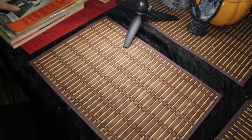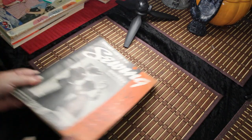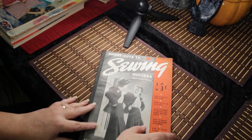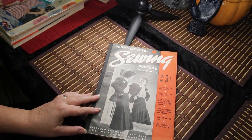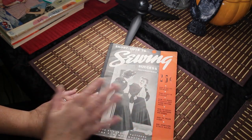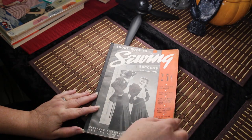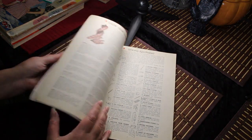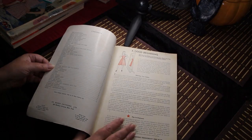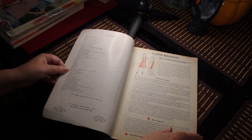And yeah, this is going to be a quick flip through because I know I've said this a bunch of times already, but I don't want it to be too long. And if you see one that you really like, I'll do a longer video. So this one is the Shortcuts to Sewing. This is from the 40s. 1940. There, I found it. I found the copyright. Okay.